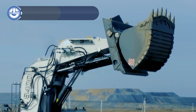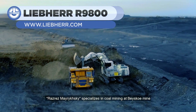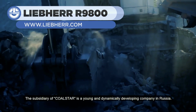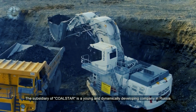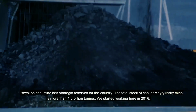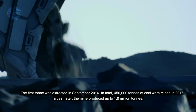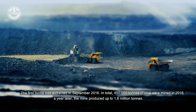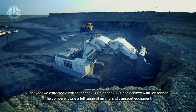Up next is the R9800, also known as the world's biggest backhoe excavator from Liebherr. It is designed and built for both shovel and backhoe configurations. With its 62.1 cubic yard excavating bucket, loading a giant dumper in 3 passes is quite possible. It can also be equipped with a 54.9 cubic yard shovel bucket to scoop up 84 tons of material in a single take.